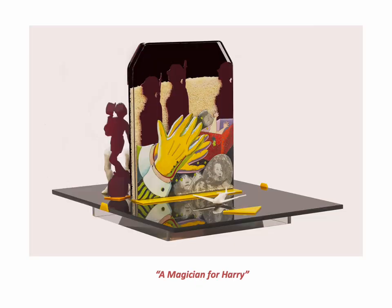This one's called A Magician for Harry. And I read a book called Bitter Wind, and it was about a Chinese dissident who was captured and put in jail in China. He escaped. He came to the United States. He went back with 60 Minutes. They did a documentary. They captured him again, and I thought, Harry needs a magician.